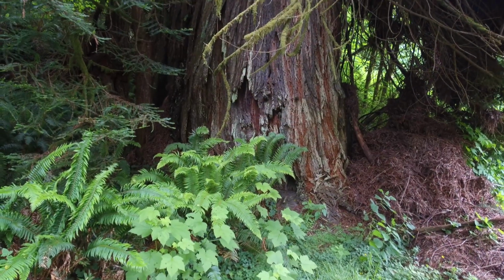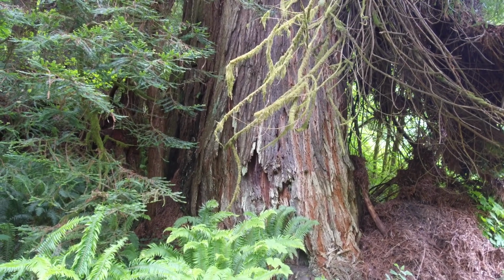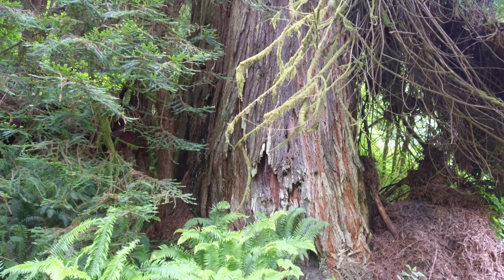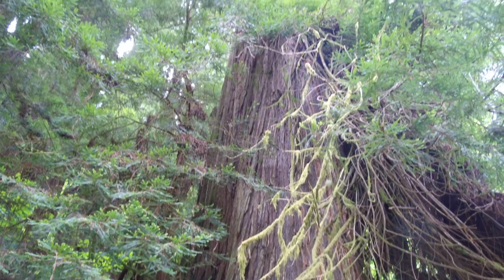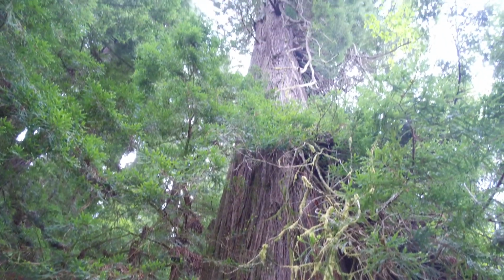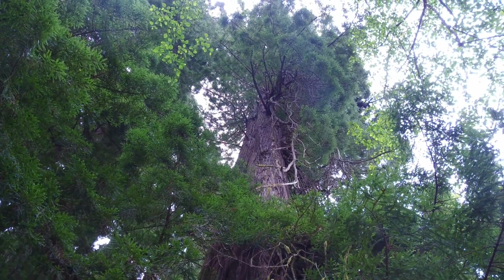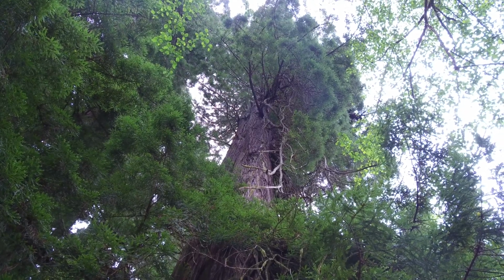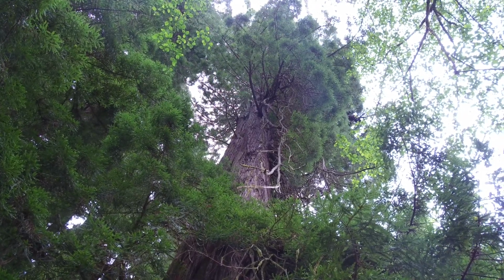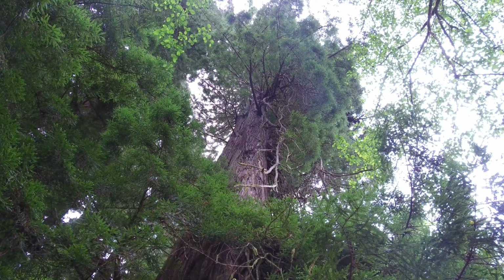Here's a monstrously big one. Actually two growing out of one, it kind of looks like. I'm going to try to pan up here without getting burnt out. So that is the bottom of the branches on this tree. No telling how high up it goes.